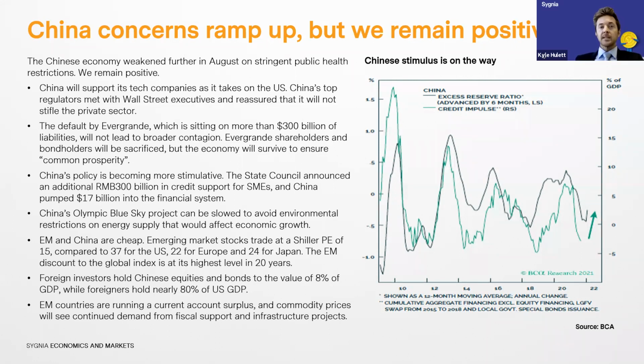And in particular, it's much easier for them to monitor what's going on if there are just a handful of large tech companies, and they can keep a close eye on them and manage their policies. So we think China will use their tech companies to take on the US. They won't dismantle them. And this was confirmed when China's top regulators met with Wall Street executives this month to reassure them that they are not trying to stifle creativity. They're not trying to stifle the private sector. And they're not trying to stifle profits.